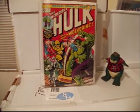Incredible Hulk 181. I mean, when I got this, that's kind of when I felt like a real collector. When I got something with this magnitude, it changed how I looked at collecting and I realized that it could be possible for me.